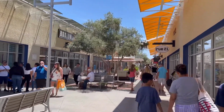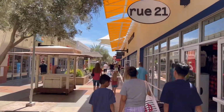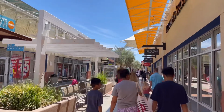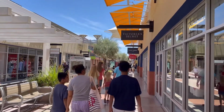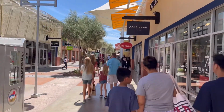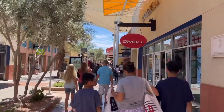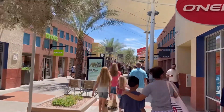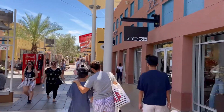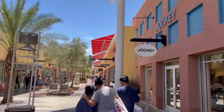Disney Store, Rue21, Victoria's Secret, Cole Haan, O'Neill, Crocs, Jockey, Briggs.